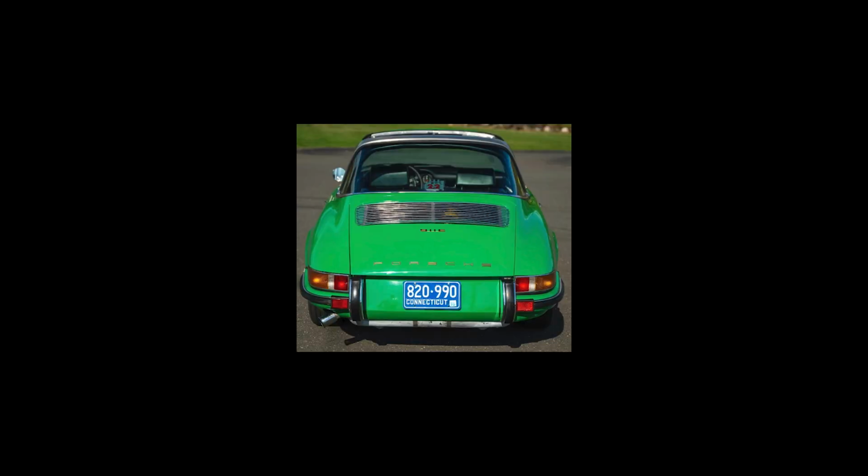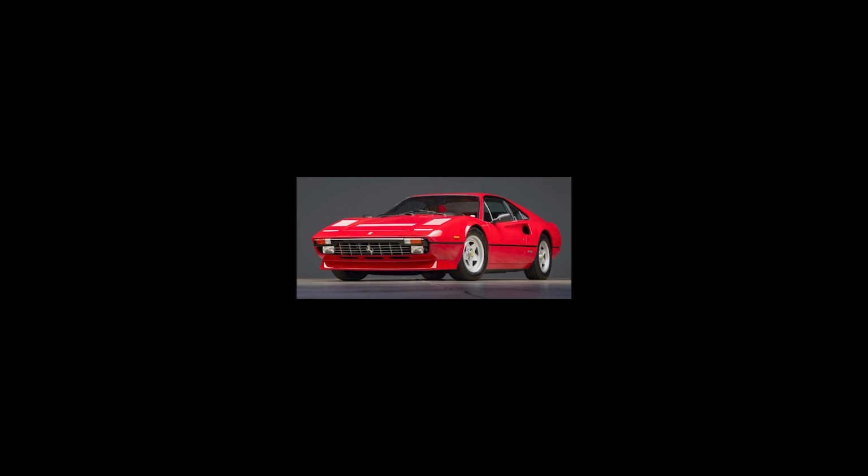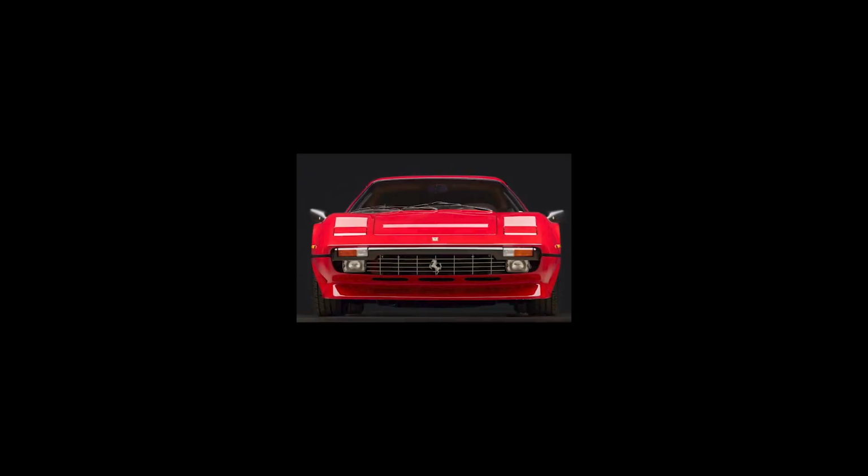A Conda green over black 1970 911 E Targa was bid to $80,500. A Rosso Corsa Euro 1983 Ferrari 308 GTB Quattrovalvole 3.5-liter was bid to $90,000.